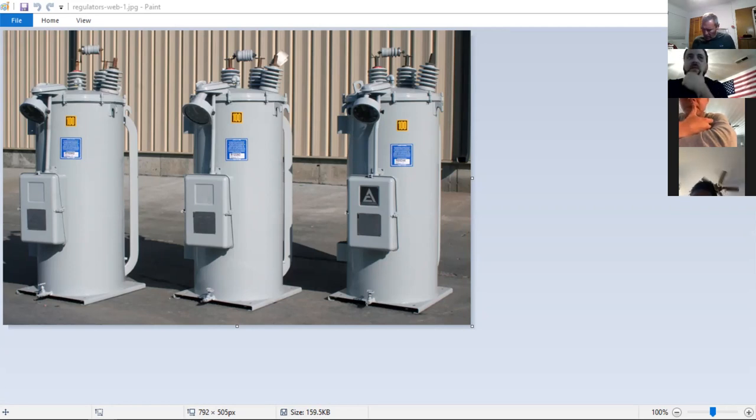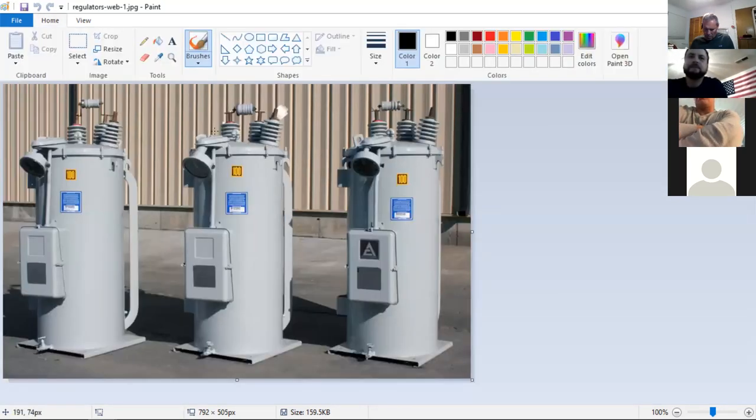Is this a transformer? Appears to be. It's got three instead of two, and one that's more like a fuse. A fuse is in a switch. This is definitely not a fuse. Let me zoom in a little bit for you. Is it just a different phase?